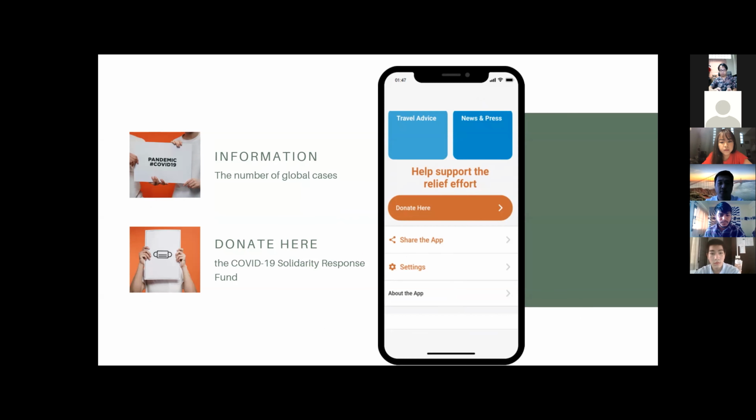It also offers guidance on when to seek medical care and what to do in the meantime. This information is based on disease control guidelines. You can also find the latest information on the number of global cases and related deaths reported to the WHO. And there is a prominent link to donate to the COVID-19 Solidarity Response Fund for WHO.